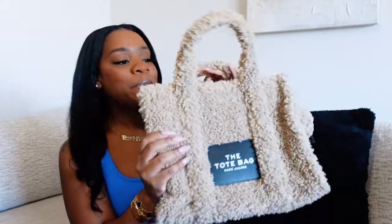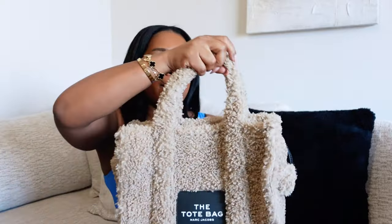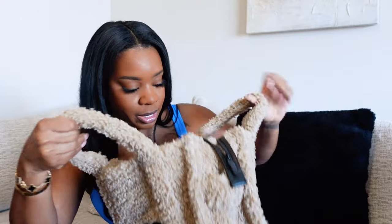My other bag, oh, my Marc Jacobs Teddy. Hold on. My Marc Jacobs Teddy. So I got this bag maybe two years ago. I just love how soft it is. It just looks so cute. It's definitely, of course, a winter bag. I love the brown color. Very spacious. You could just throw anything in there.